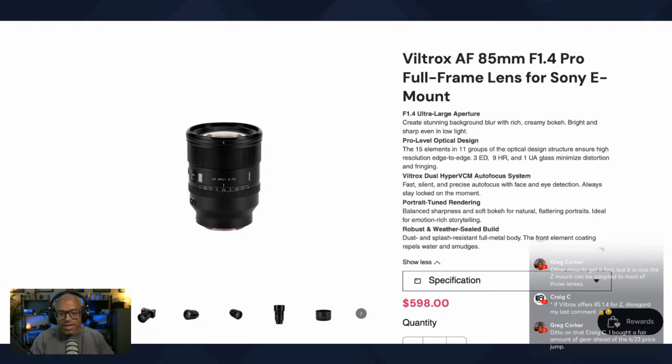This is a lens I wish came out. It should have been out for L mount, E mount. I guess Fuji too. No, yeah, they have full frame. But definitely Z mount. I just wish it did.